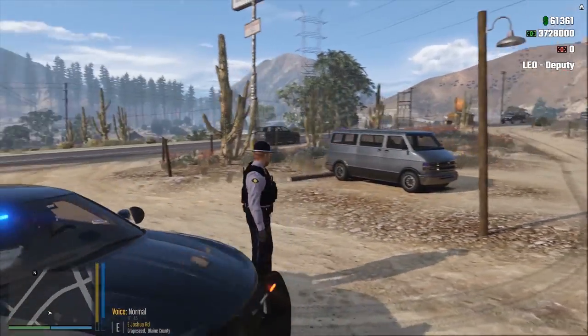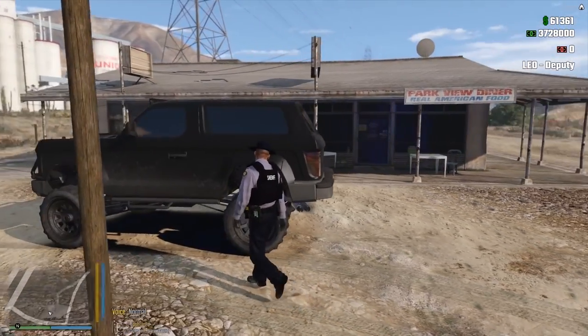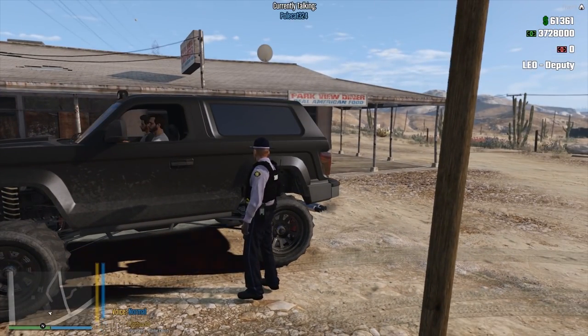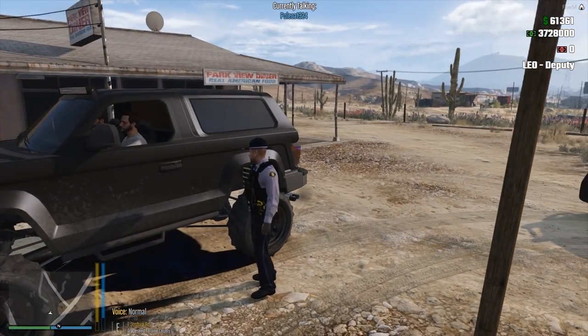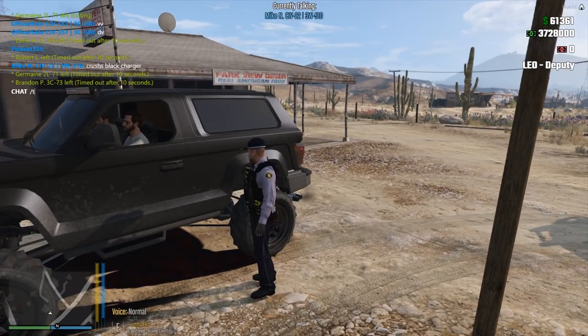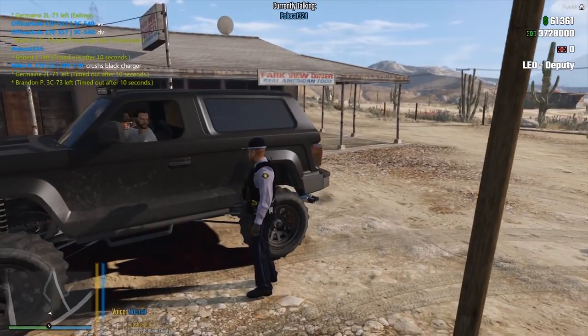I don't know what that was, but we're gonna go ahead and run the traffic stop on this guy since we're at least parked off on the side. Alright man, so let me just get your license, registration, and insurance. Well, yeah, that'll work, but I'd rather see your license, registration, proof, and insurance.